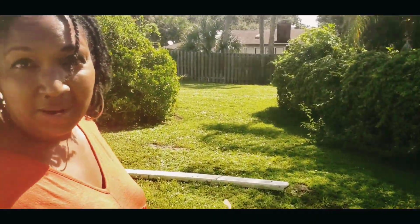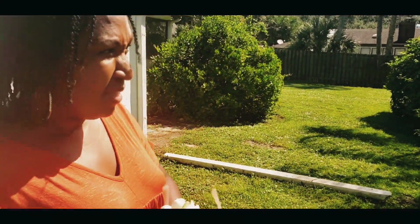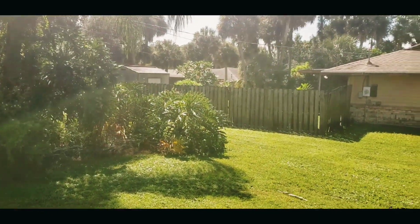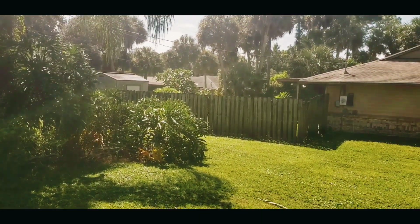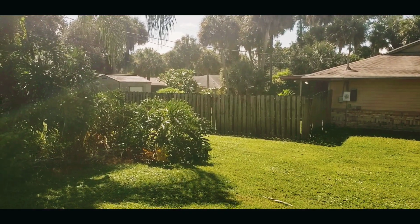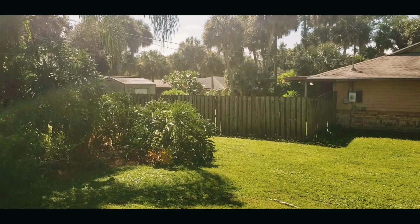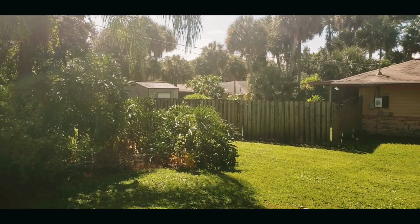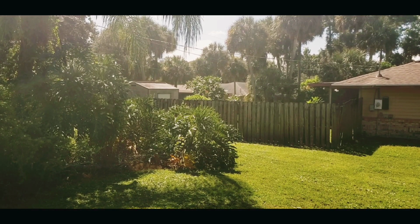And guys, remember I told you I want to plant a frangipani in front? There is a frangipani in the backyard back there. So that's what a frangipani looks like. For most of the year, it has these beautiful fuchsia colored flowers. It's very easy to propagate. You can actually just break a branch and stick it in the ground, and before you know it, you'll have a big, beautiful flowering plant.